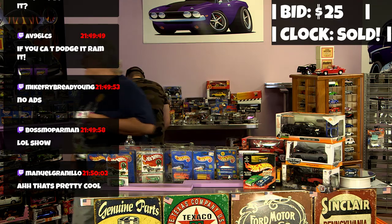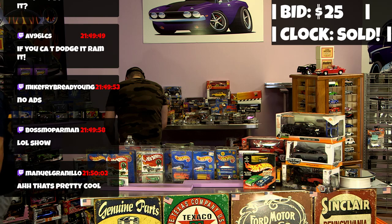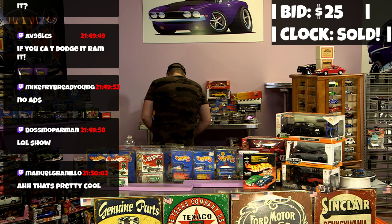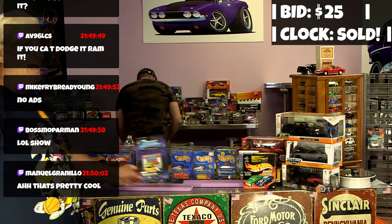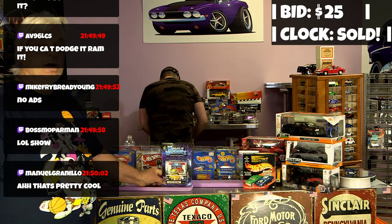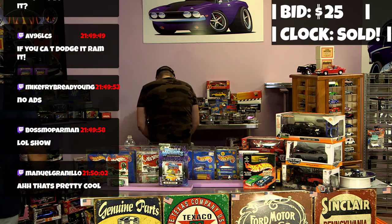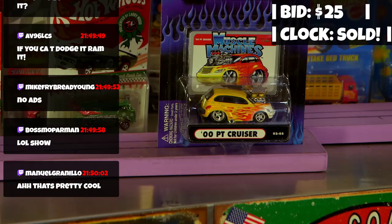Let's get a car to bid on. Check it out. Here comes a car to bid on. Ladies and gentlemen, I got muscle machines. Here we go. Let me get that muscle machine in here. I got a 2000 PT Cruiser, racked, jacked, and sacked in the muscle machine.